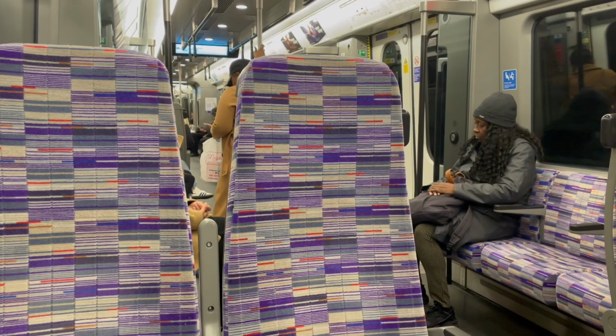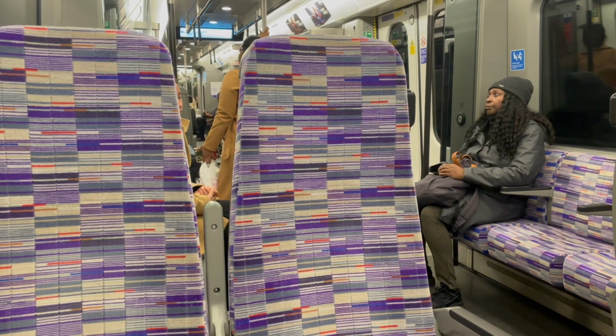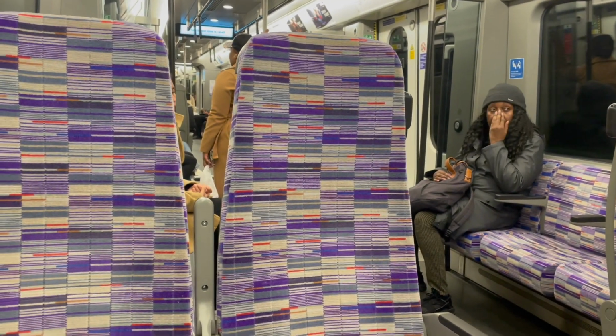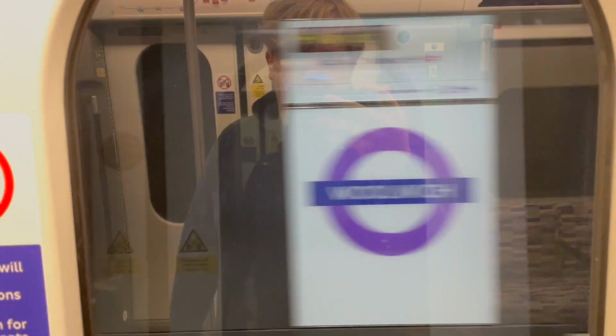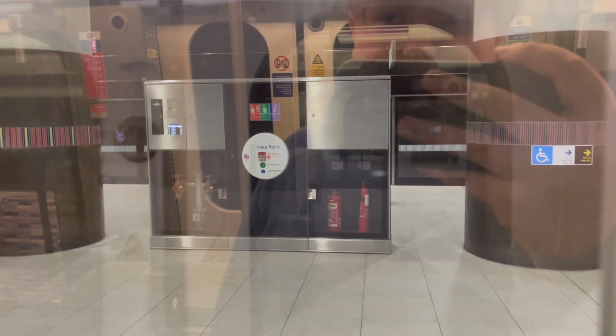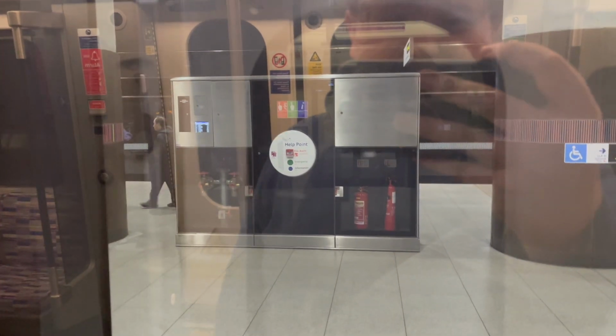Let's go on to Woolwich. Pulling into Woolwich. Now, unfortunately, that is all of the travel we can do on the bits of the North London line that are still in use. So for the rest of this, we're going to have to go on foot.